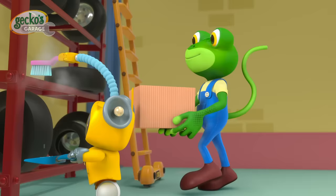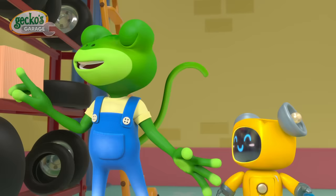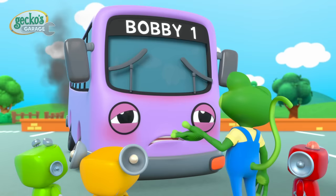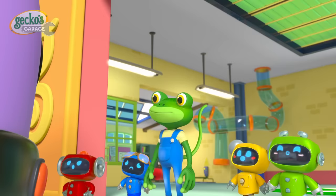Hello, everyone. Welcome back to Gecko's Garage. It's a quiet day today. We're just doing some spring cleaning. Ah! What on earth was that noise? Bobby the bus? You don't look well at all. Come on, let's take a look at you.